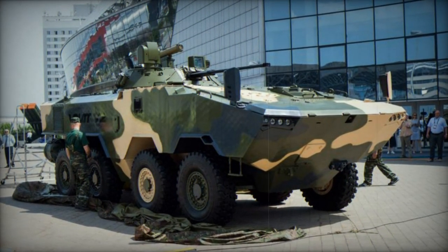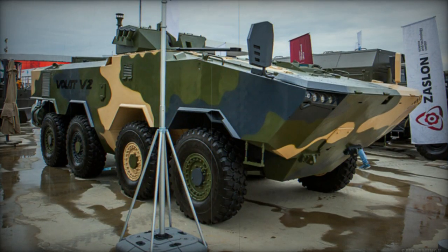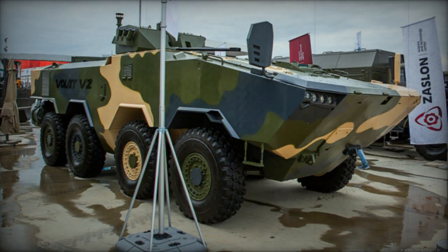Variants. Planned up-armored version of the Volat V2 with a combat weight of 24T. It will carry more armor, but will lack amphibious capabilities.